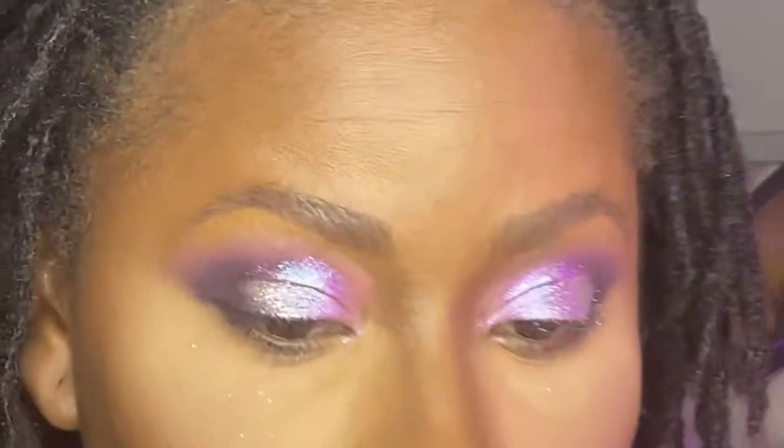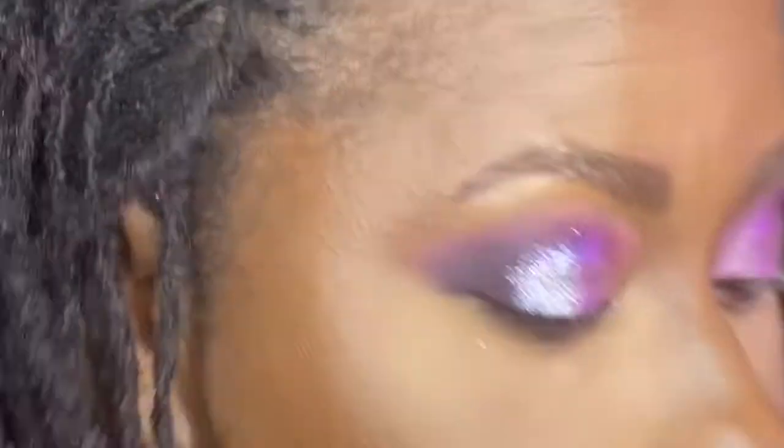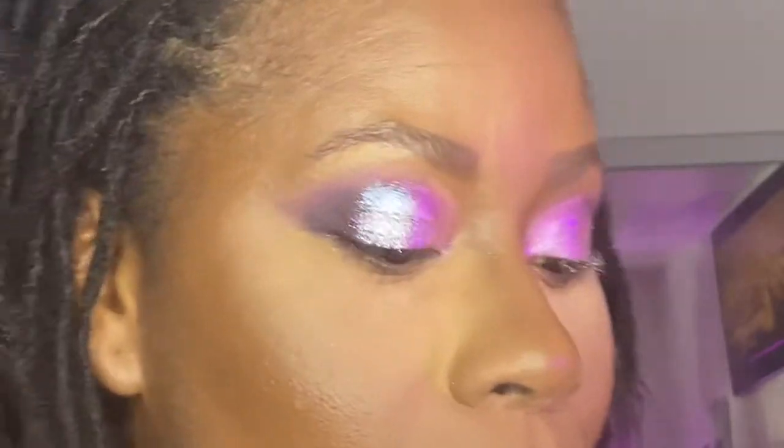I'm not mad at these. I am not mad at these shades. Not at all. Expect fallout, but expect them to deliver. Drugstore shades, exquisite, like that shade is.